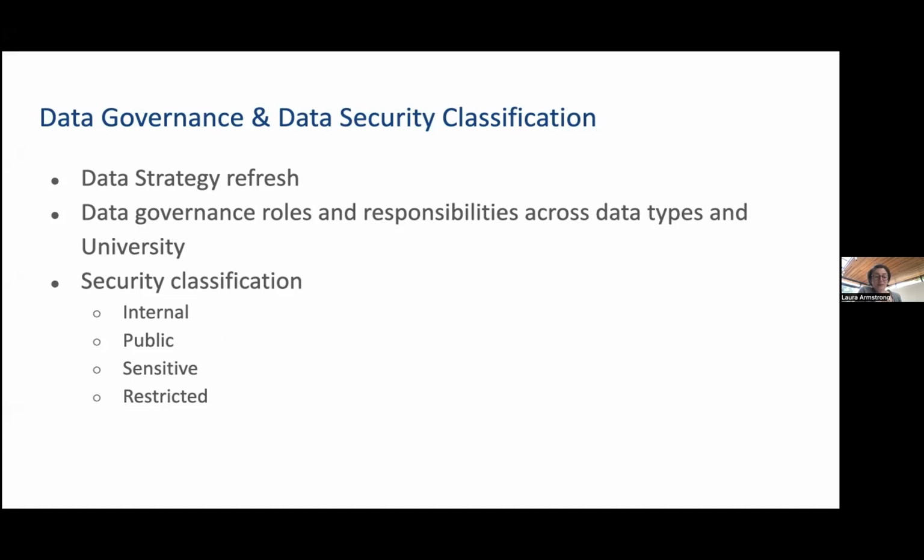We've also been able to take on a nationally accepted, at a government level, data security classification. This is something that a few other institutions in New Zealand have done. So we've very recently had endorsed this idea that we will classify all data, including research data, as internal, public, sensitive, or restricted.